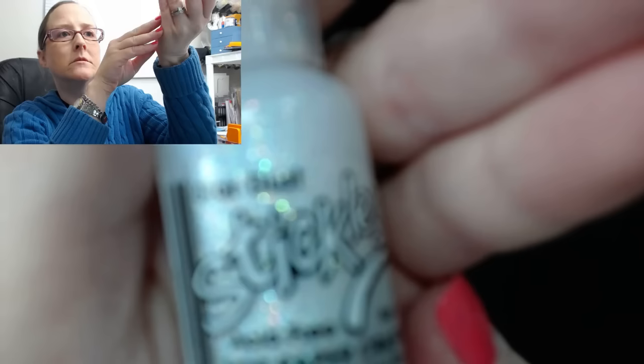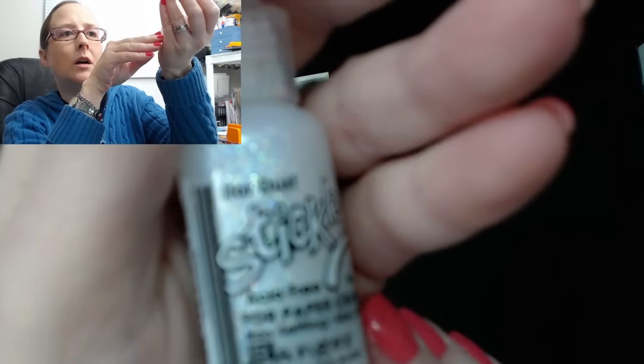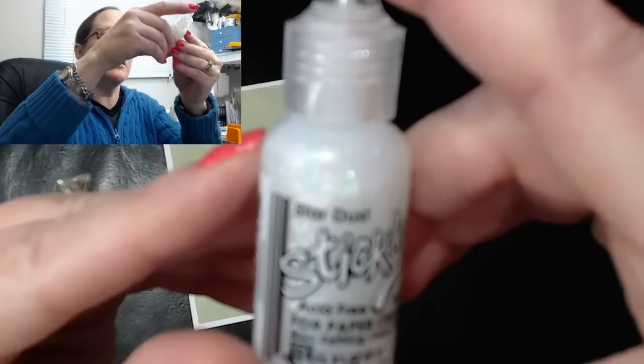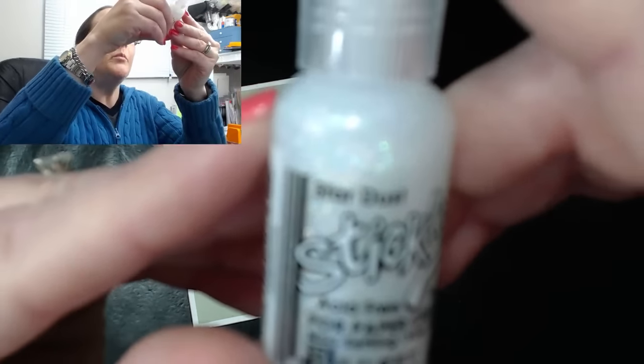Come on. Well, you know, I thought I had this camera down, but we have our days, don't we? This one is Stardust Stickles. There you can see it. Picky dude.